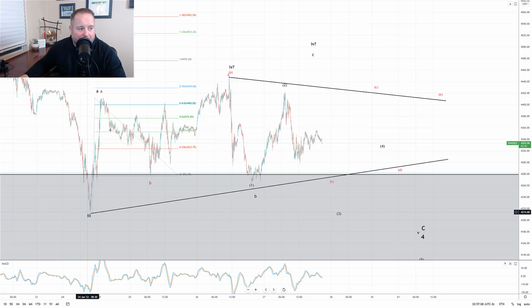the triangle, and then you'd have your ABC up for Wave A, your A, B, C for B, A, B, C for C, A, B, C for D, A, B, C for E. Okay, so that would continue to whip us around, coming down, bouncing, coming up, bouncing, coming down, bouncing, coming up, bouncing, and then you would get Wave 5 down for our lower low from there.